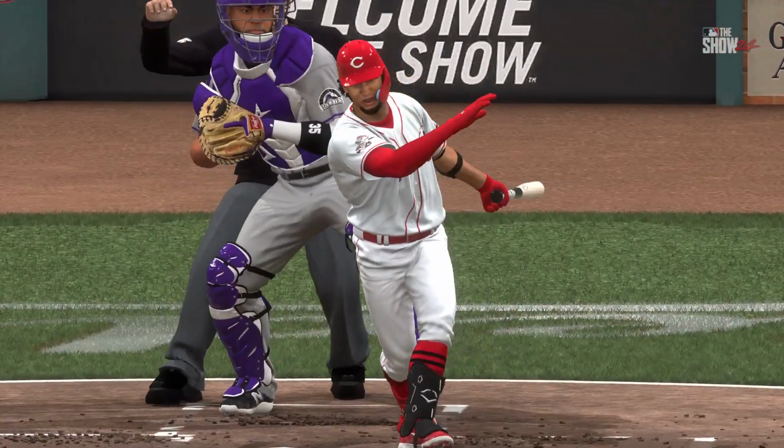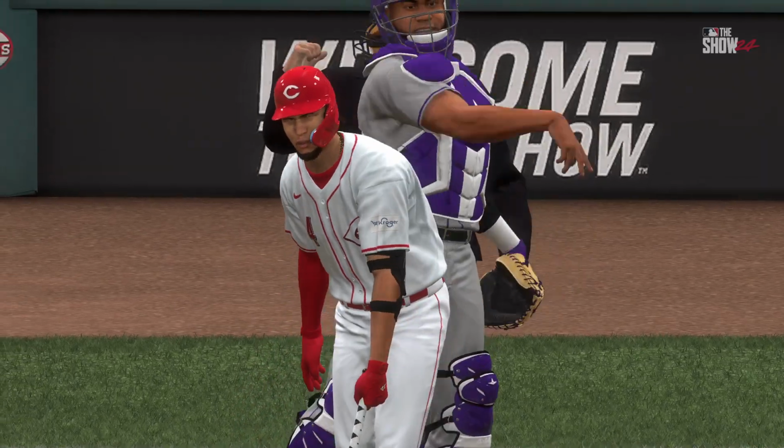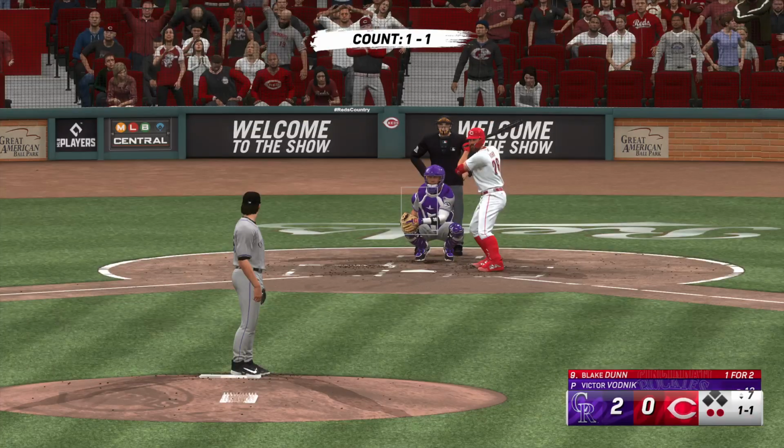Man, it's talked about a lot, but relievers are just so electric these days. He's having fun at bats if you're a hitter. I'm so glad I'm retired.